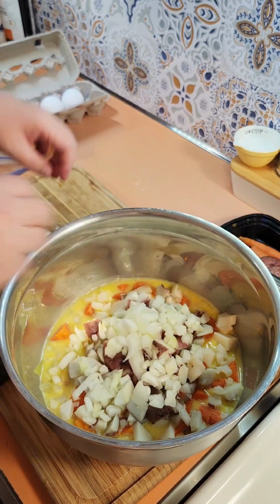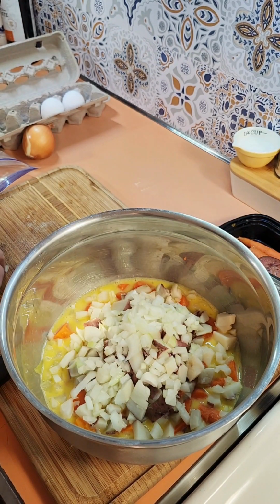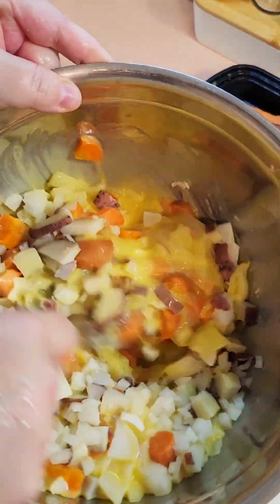Put the onion in. This is just one small onion that I diced up. And that's it. Now we're going to season with our seasonings. Just mix this all up with the egg.